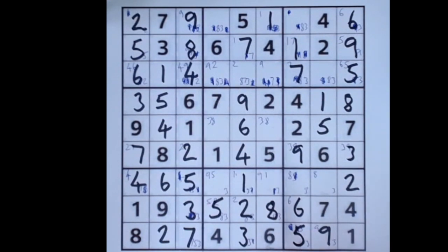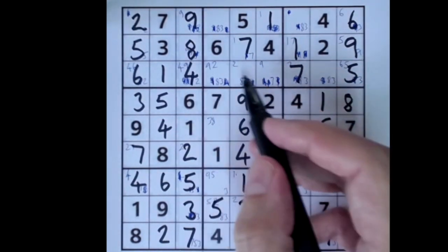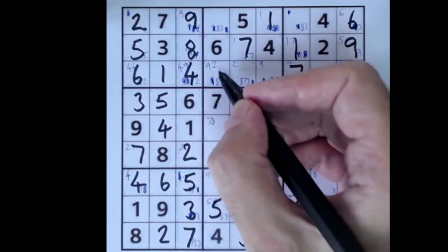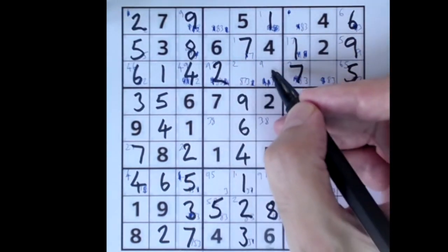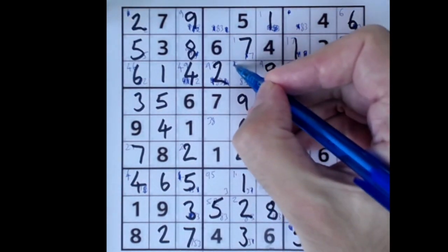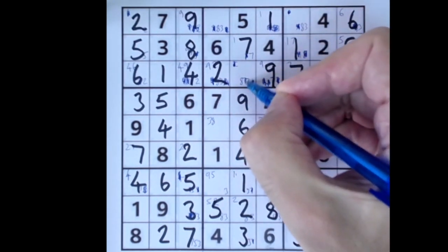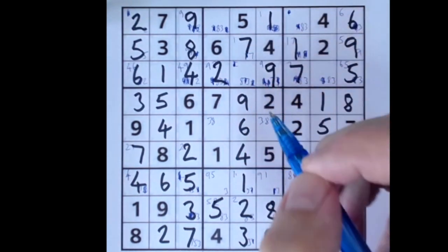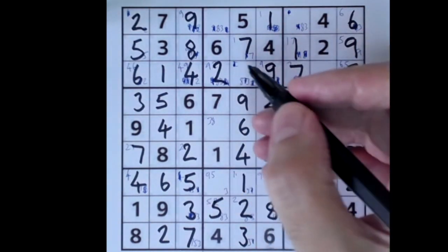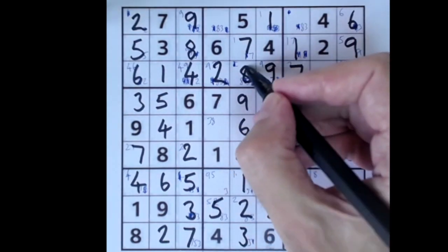Can go there. Now we realize we had a pair of 2s. This is why I promote them, because it makes it easier to see. We had a pair of 2s here, so we can easily write in a 2 and 9. And we're left with a pair of 8 and 3 again. So get rid of the 2, get rid of the 7, leaving us with 8, 3, another 8, 3 pair. But now we have an intersecting 3. So that's going to finish the puzzle, because that will now be 8.